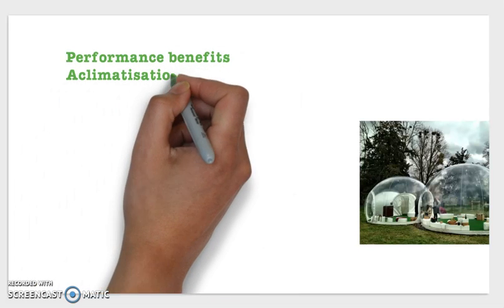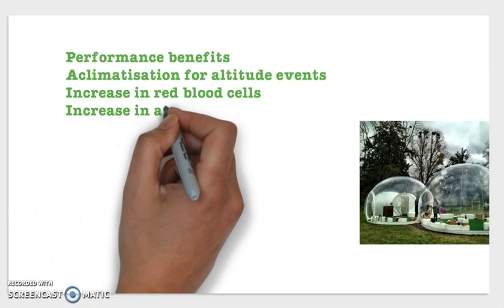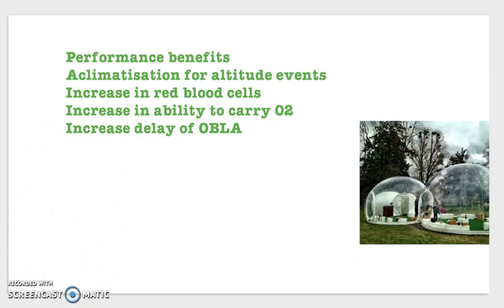So let's look at the benefits. Now, acclimatization, if you're going to do an event at altitude, increase in red blood cells, increase in the ability to carry O2, and therefore increase the delay of onset blood lactic acid. Now notice how we separate each one of those points, try not to condense them all into one, break it down, and obviously you're showing the examiner you've got an extensive knowledge and also scoring more points.